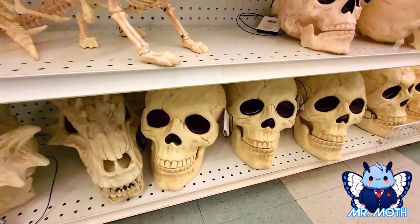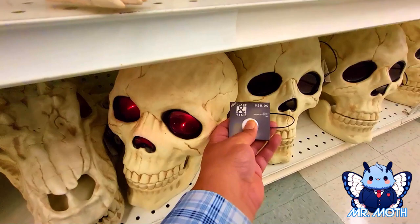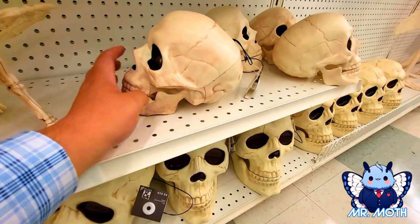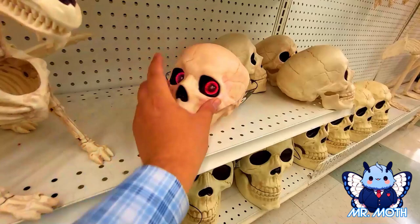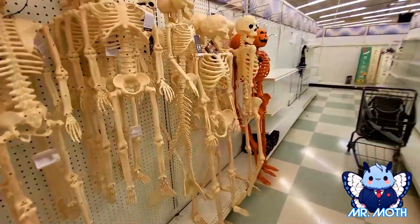And then here's some skeletons. Skeleton heads. And this guy is $59.99. Looks like he glows as well. Red eyes. Here's a little guy right here. And this one is $39.99. And he changes colors with his eyes. Pretty neat. All right, let's keep on going and see what we can find.